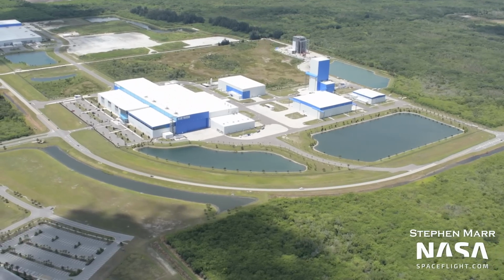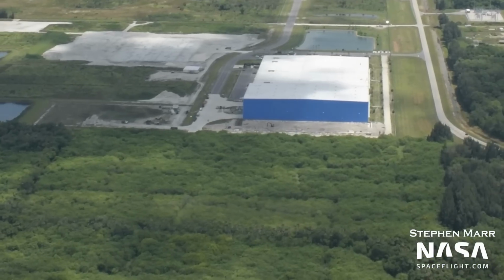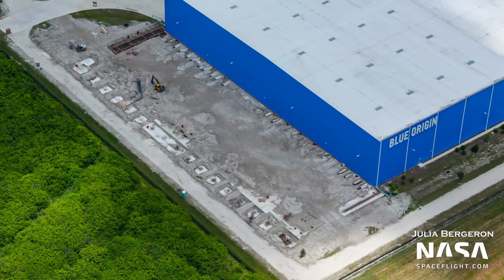On the south side of Blue Origin's campus, not that much has changed since our last flyover. One thing of note though is the progress made on the foundations for the warehouse expansion that is currently underway. Thankfully, Blue Origin updates don't stop there.